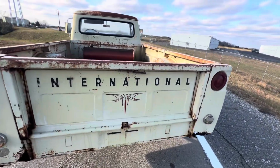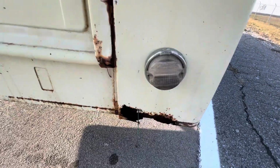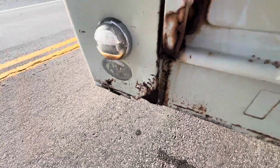Little International action on the backside. Just got a little rust down here. Little action up there.